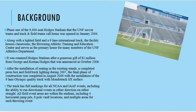The track has full markings for the NCAA and IAAF events, including the ability to run directional events in either direction or straight, and all field event areas are within the stadium, including four horizontal jump pits, 8 pole vault locations, and multiple areas for each throwing event.